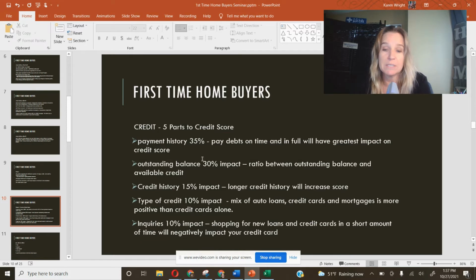And the next one is the type of credit. It has a 10% impact. So basically anything, credit cards alone, is the lowest. But if you have a mix of auto loans, credit cards, and mortgages, it is more powerful than if you just had credit cards. And then lastly, a 10% impact is just the inquiries. I mean, how many times are you inquiring or shopping for new loans or credit cards in a short amount of time? That might reduce your credit score, so a negative impact a little bit on that.